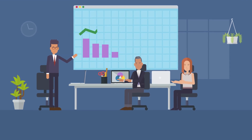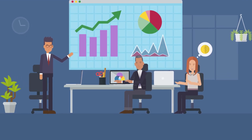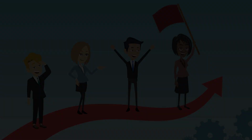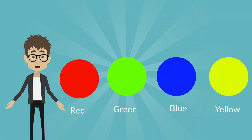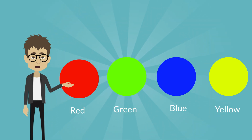Reds and blues both focus on results, with reds pushing for action and blues ensuring quality. Greens and yellows balance each other with empathy and excitement. However, reds and greens and blues and yellows can sometimes clash due to their differences in speed, communication, and focus.